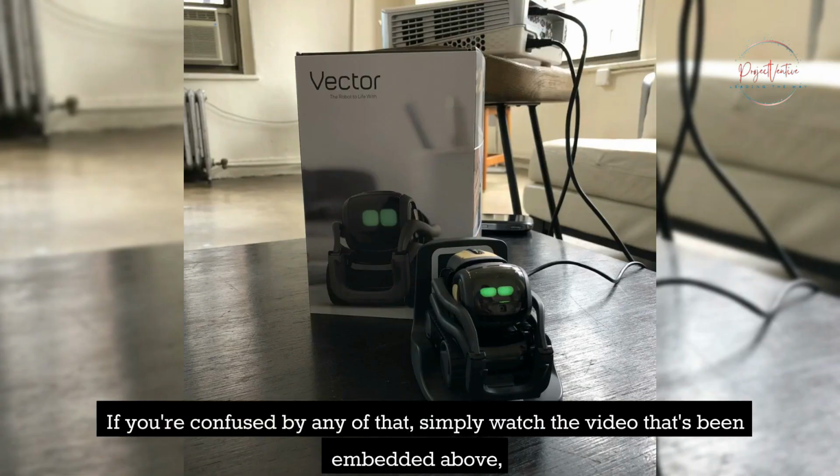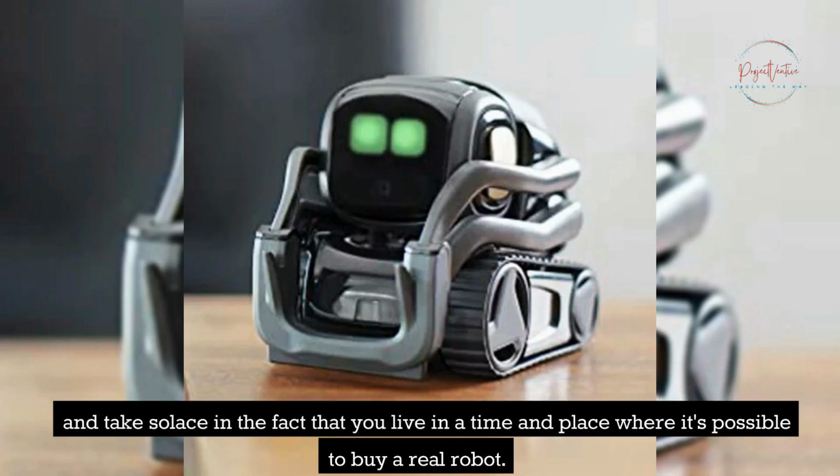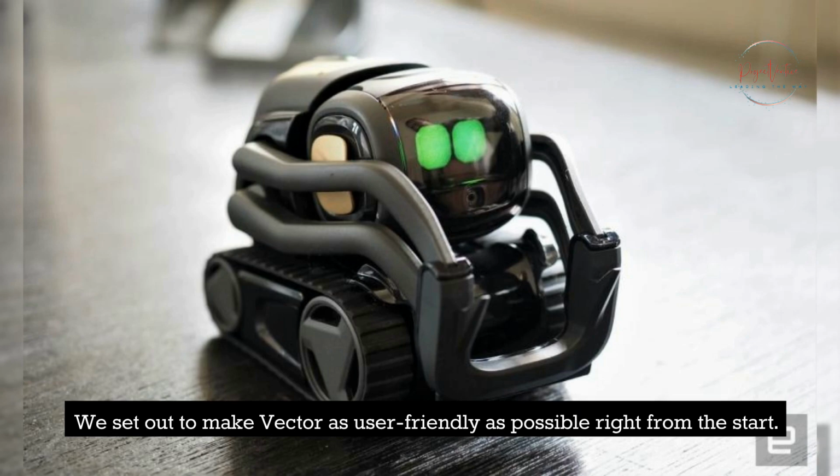If you're confused by any of that, simply watch the video that's been embedded above. And take solace in the fact that you live in a time and place where it's possible to buy a real robot. Industrial design. We set out to make Vector as user-friendly as possible right from the start.